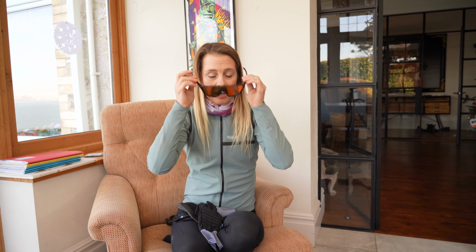If you don't have particularly cold hands, then you might find that gets a bit too clammy, but it works quite well for me. My other must, might not apply to you, is a pair of glasses, because for some reason when it's really cold, it makes my eyes stream so much that I can't even see. So there we go, I'll grab my helmet and let's head outside.